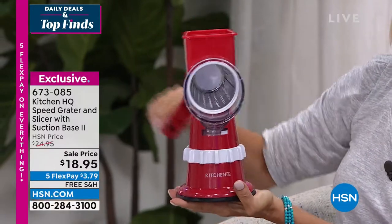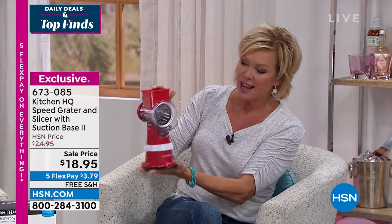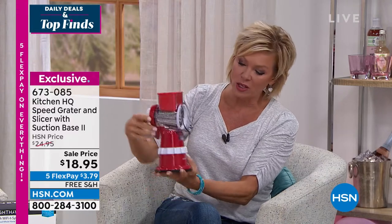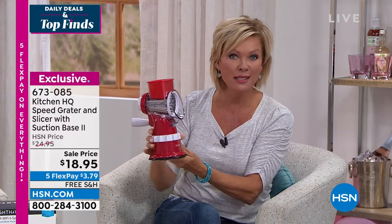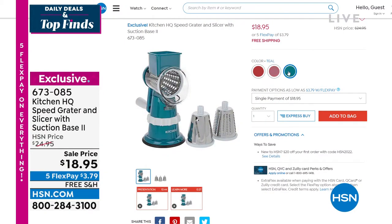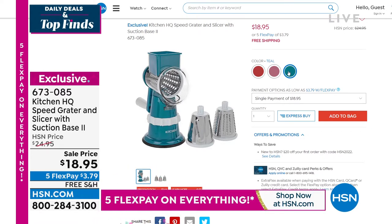And it's on sale, $18.95. I bet we've sold, I don't know how many hundreds of thousands of these. We have three colors remaining. This is the red. We've got it for you in, I believe we have the rose still available. And there's one more color. Which one is that one, Rob? The teal, okay. Notice you're getting all three of those stainless steel drums, and that's what does the hard stuff. The things that make us cut ourselves and hurt ourselves, and it's so much better doing everything fresh. So that's coming up shortly, 673-085.